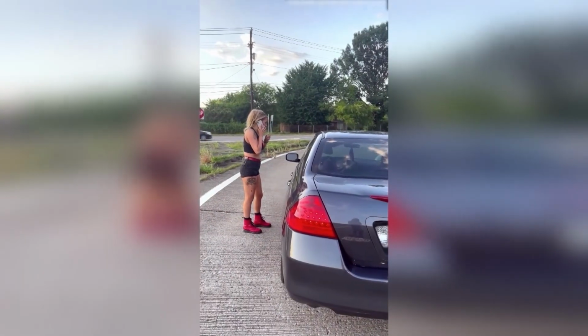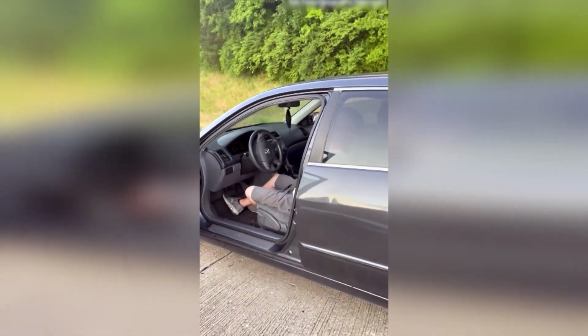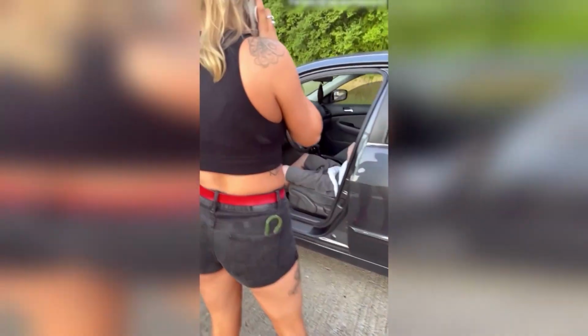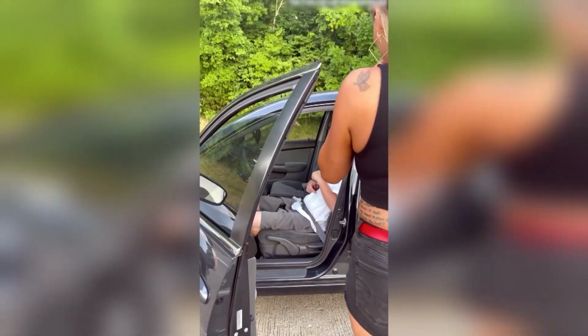Suddenly, the driver regains consciousness. Okay, he's breathing. He's out of it. I mean, he's breathing, but he is out of it. Like, he's not even registering what's going on right now. Like, he needs help. I was a tech at the hospital downtown Nashville for about 6 months, so I did go through some training and knew a little bit about that.